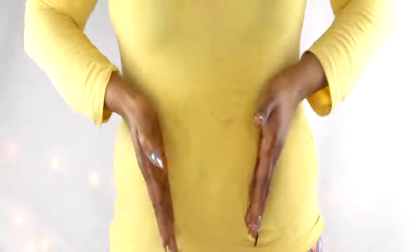Next exercise, you're gonna place both hands on either side of your belly with your palms facing each other like I'm showing here. Then you're gonna push your hands towards each other while squeezing your stomach between them. You're gonna do this exercise at least 10 times. So open, squeeze, release. Open, squeeze, release.